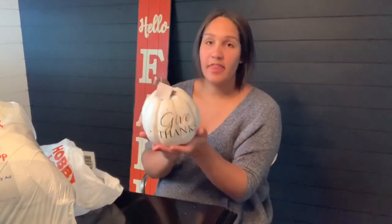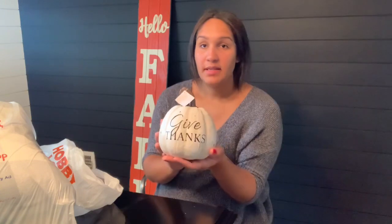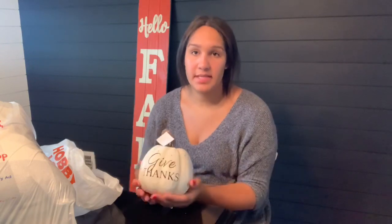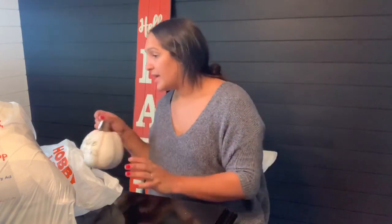I got this give thanks pumpkin, and again, I didn't get too much decor just because I do have some in storage that I'm going to get out tonight and see what I have. If I'm missing some or if I need more, I'll get more. But that, and they did have a bunch of different colors as well. And again, I don't remember exactly what was filmed, but I'm sure you'll see a lot of the stuff that I'm talking about in the last videos.